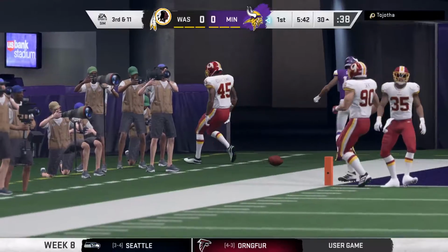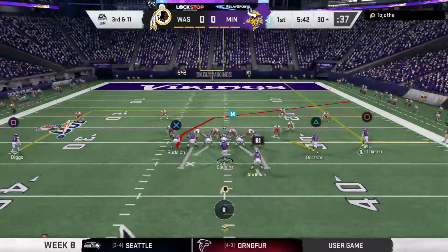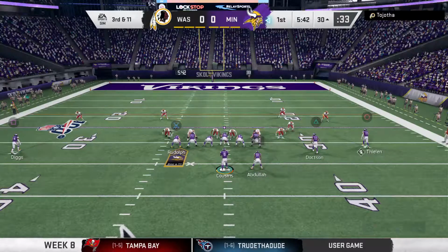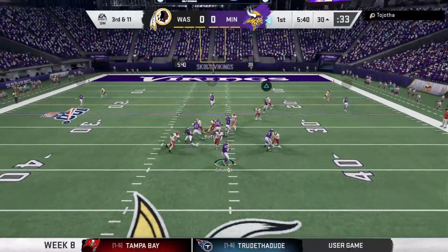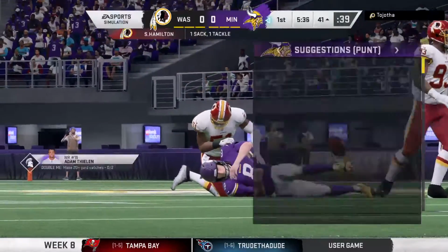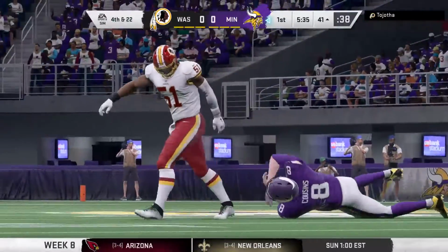Well, that certainly looked like something that they discussed all week in practice getting ready for this one. Take the big shot right out of the gate. At worst, you'll open up the defense a little bit, loosen them up. And the Redskins do get to him. He goes down for a sack.